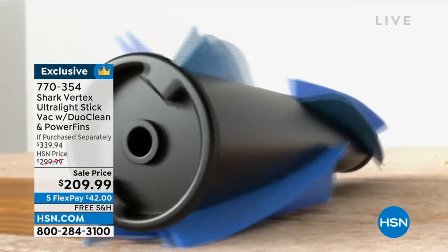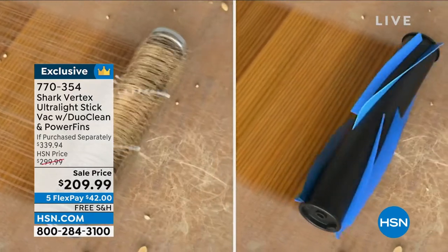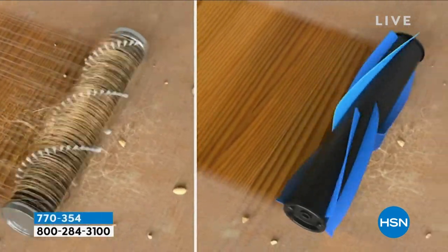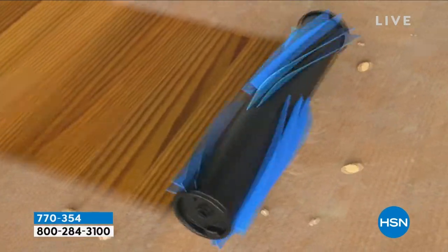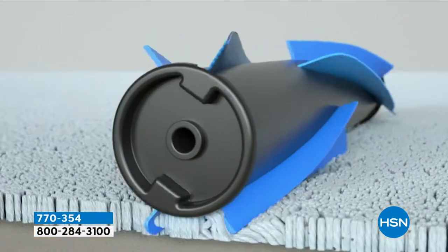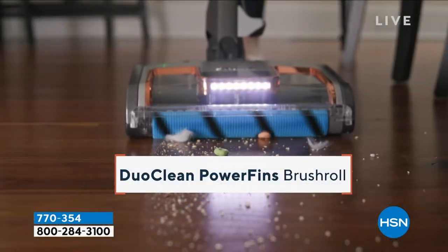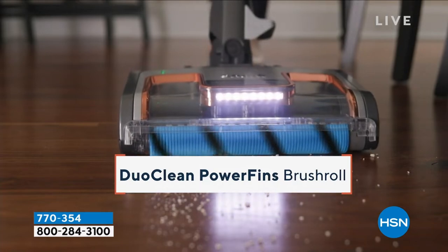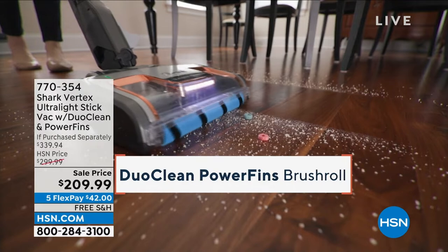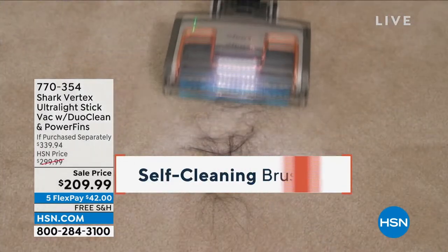So this is that PowerFin technology. Now, notice those kind of look like squeegees. So it's kind of squeegeeing your floor out. See on the left-hand side of your screen, those bristles leave those tracks, because it's not like a flat or rubbery surface. Even in the carpet, those squeegees separate those carpet fibers so that powerful Shark motor can get deep down into those carpet fibers.